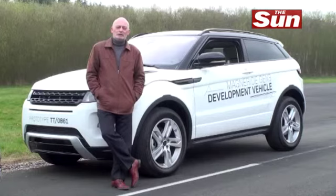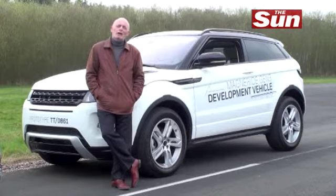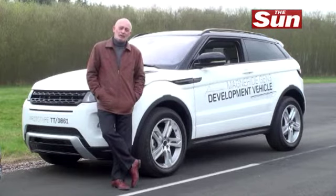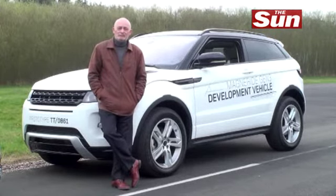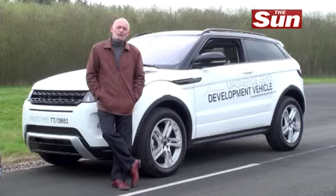Having now driven the Evoque, I'm even more convinced that Range Rover have got one of the hottest new vehicles on the market. And when it hits showrooms in September, prices probably from about £35,000, I am convinced that this will be a huge seller, and you'll need to get your order in now.